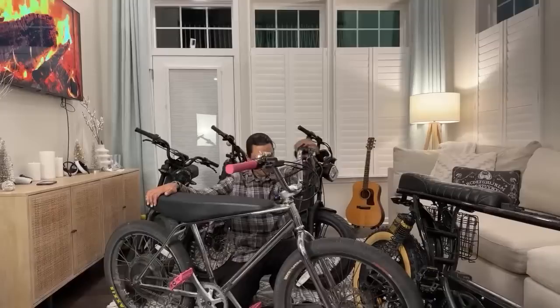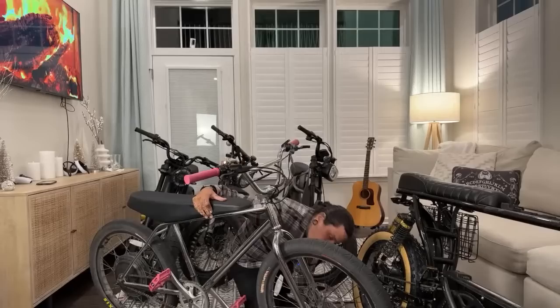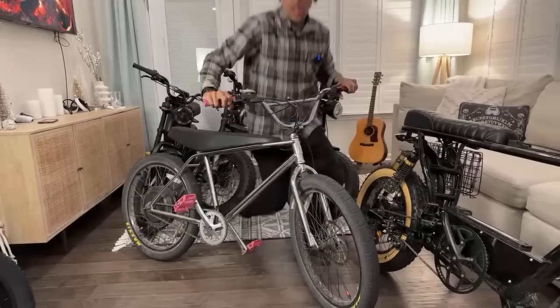And what brakes do we have on here? Oh, these brakes are no name too, but they feel great. And the rotor is a 203 millimeter rotor. This thing does have great stopping power.